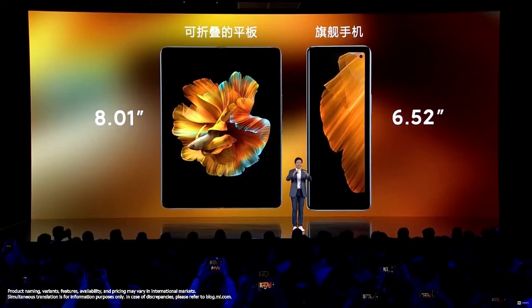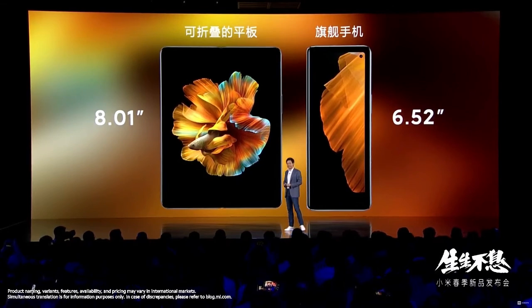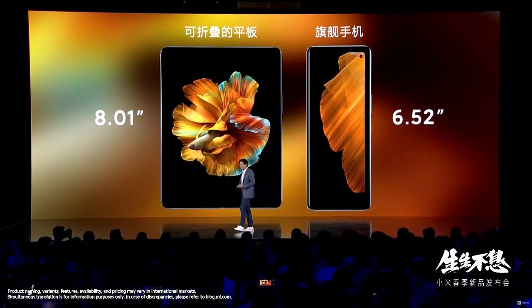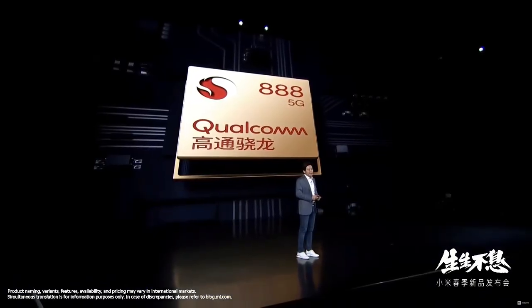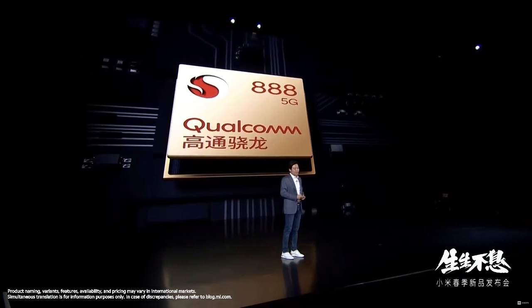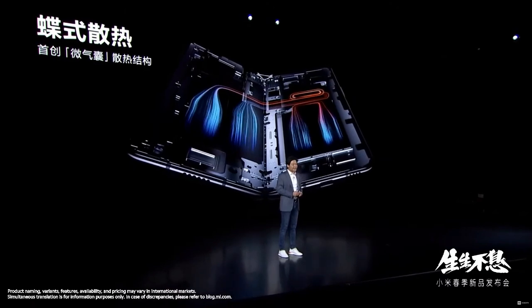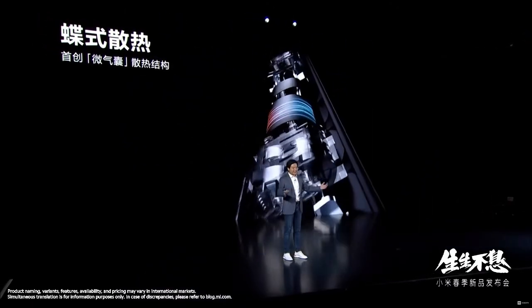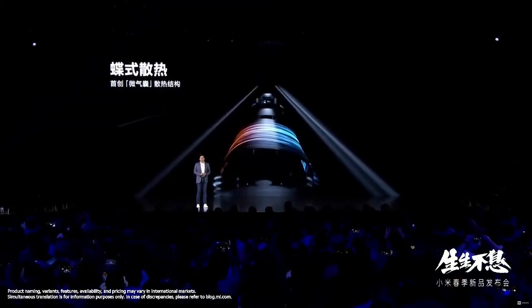When you unfold it, it is a large display equal to a tablet. And when you collapse it, it is a flagship phone. Speaking of flagship, you want to know the specs and performance. So what is performance like? Well, it supports a Qualcomm 888, the most advanced mobile processor. We also support the butterfly cooling system, which really utilizes each and every component for cooling.